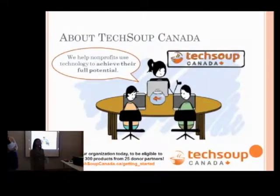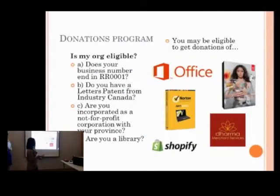In case you're wondering, or if you're new to this kind of event, we are Toronto Net Tuesday, but we are a volunteer event, and we're actually part of TechSoup Canada. TechSoup Canada is a nonprofit that strives to empower other nonprofits and charities on how to use technology effectively. Our main way of doing this is through our technology donations program.